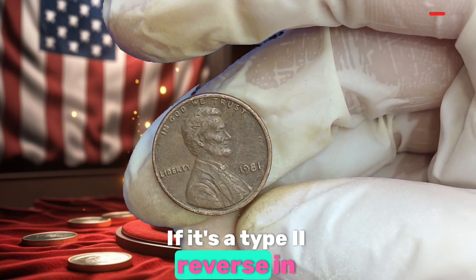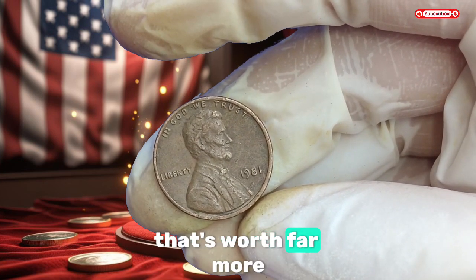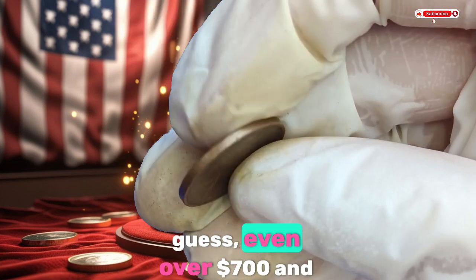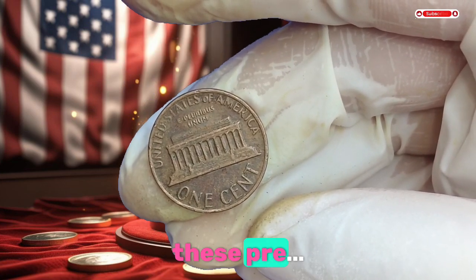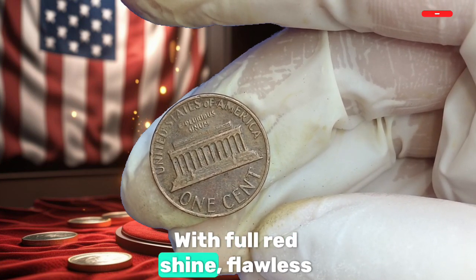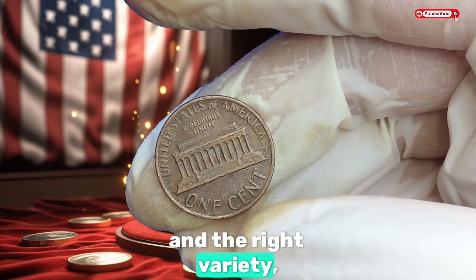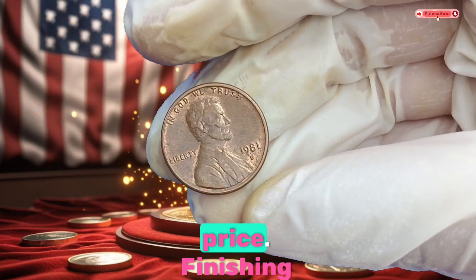If it's a Type 2 reverse in MS 67 red, you may be looking at a coin that's worth far more than most people would guess, even over $700 in some sales. The takeaway? Don't overlook these pre-1982 Philadelphia pennies. With full red shine, flawless surfaces, and the right variety, your plain-looking 1981 cent could be a high-value collector's prize.